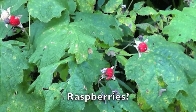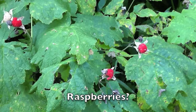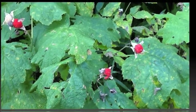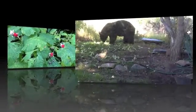We kept seeing these little red things along the trail and decided they looked like raspberries. Well, we were in the spirit of nature, so we tried some. Nobody got sick, so I guess they were raspberries.